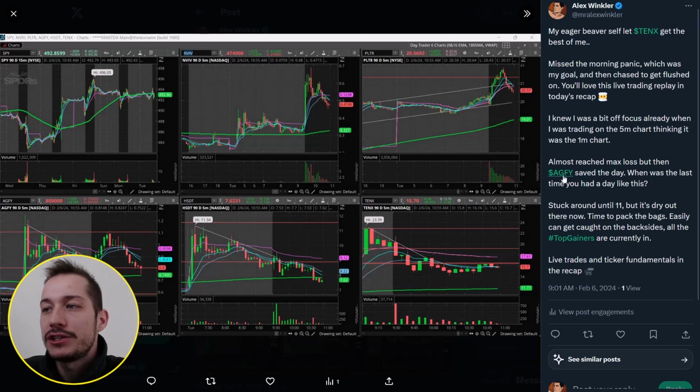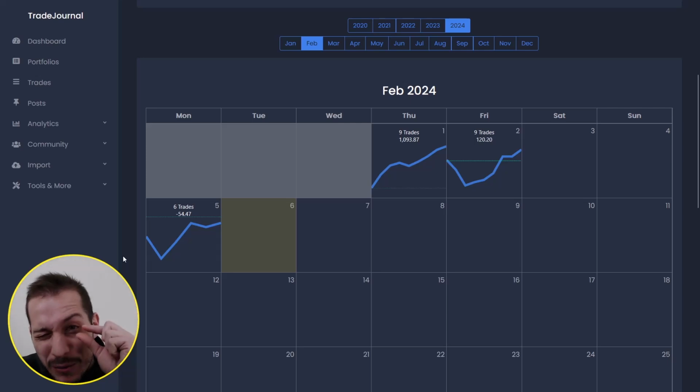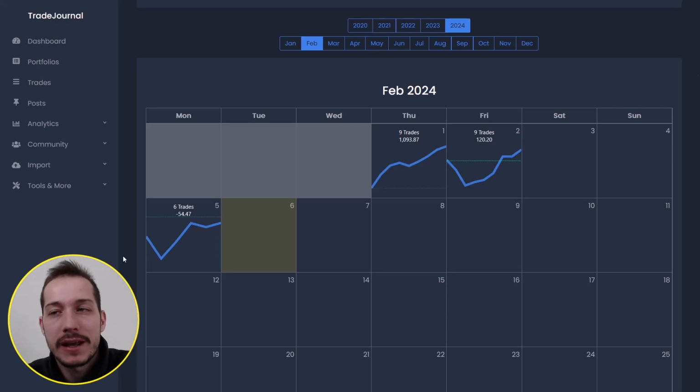And then luckily AGFY got me back, and then I was sticking around a little bit longer to keep on trading, but it got dry out there and everything was on the backside. So it's been a little bit sloppy for me. Yesterday somehow I got down to 360 and then back to break even, and today I was just shy of max loss. I was down $960, and I was like, oh man. And that was just in 3 trades, and I was pretty disappointed at myself.